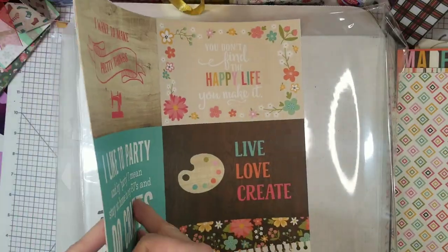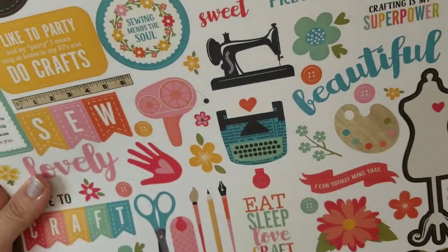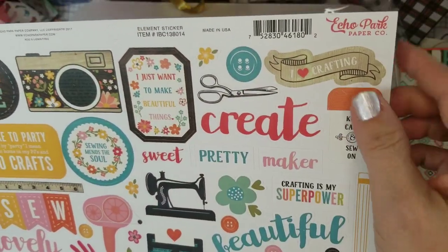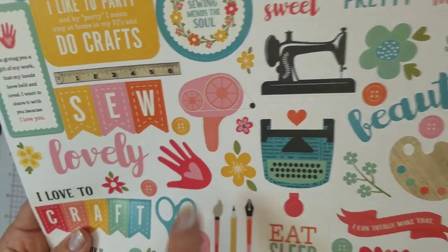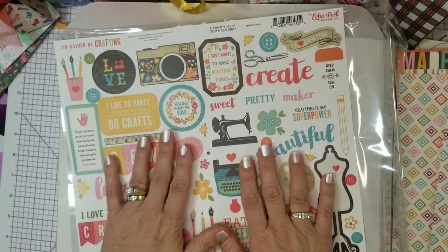Very pretty. We have another one of those. I think that's the last paper. And here we have our sticker sheet. Create, scissors, I love crafting, beautiful, the old typewriter. They might still have the old typewriters. I know they came back out again. Look at their tape gun. Very cute.